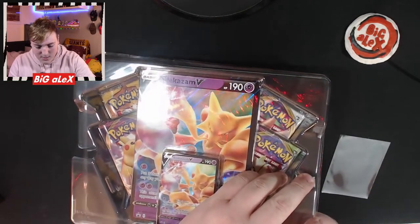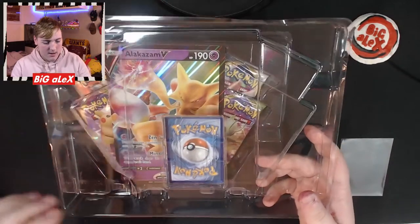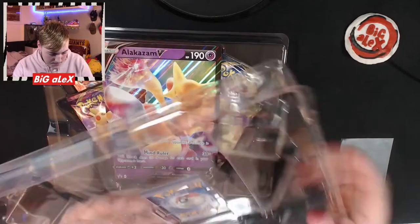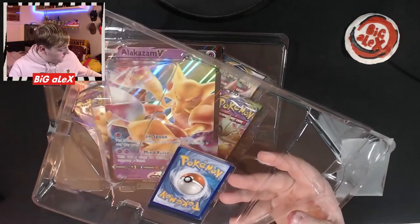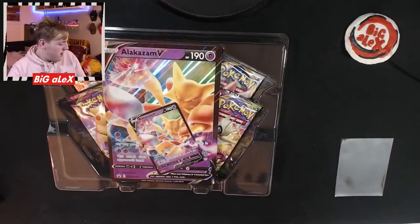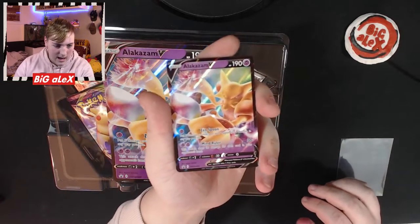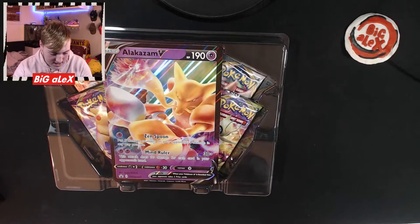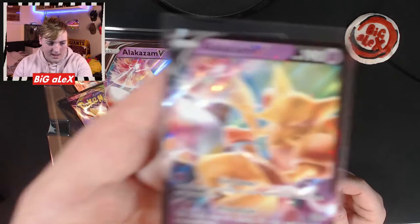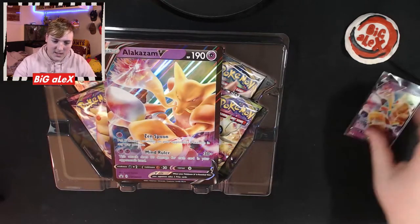Right, let's have a look at this promo card. I can't even get into this. Why do you make it so hard for stupid people like me? Right, so first look at this card. Oh, I like that. How do I get this out? There we go. Put that there. Right, so first card we've got, Alakazam V promo. Oh, sugar, I dropped it. Promo cards are always cool. Boom. Black Star promo down there. Lovely stuff. Put that off to the side.